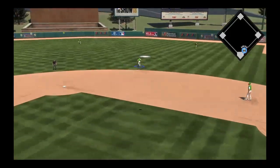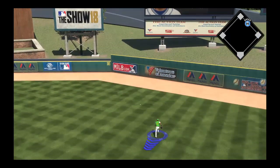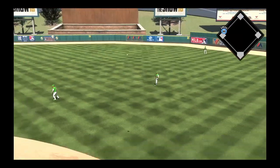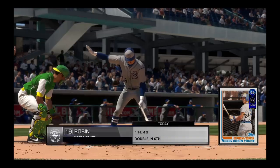Now a flare out toward right center. Jeanette ranging into shallow right, but he won't get to it, and this should put a man in scoring position to start the inning. He's around second now as they're still searching for it out there. And he's going to get there as he starts out the eighth with a leadoff triple.